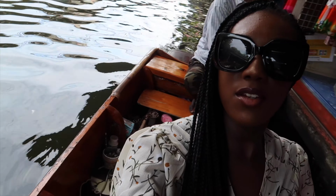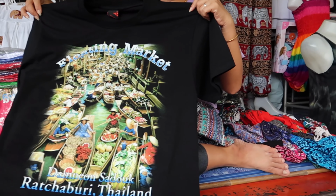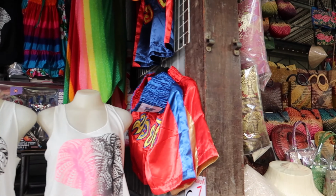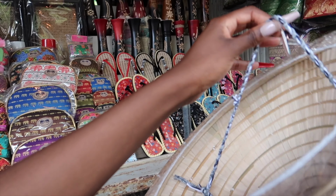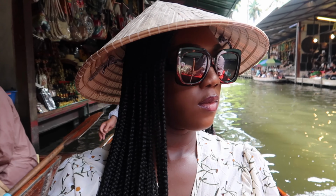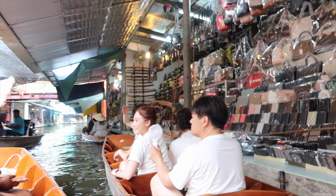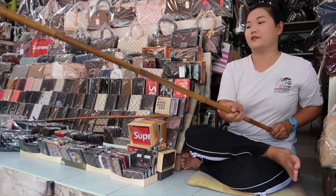I'm so excited for this. This is what I was looking forward to. Have a look, please. Do you like this shirt? So nice. Yes, this one. I want this. I just got this hat that I was so excited to get. I need 200 too. They're bargaining. Oh, wow. Prada, Gucci, Michael Kors, Louis V. Oh, she's reeling us in, y'all.